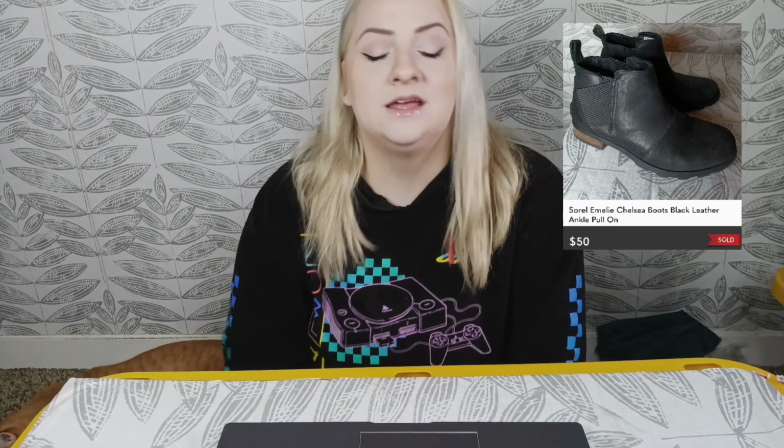Then we have Sorel Emily Chelsea boots, and these sold within a couple days for full price, and I found them at the bins. So excited about that.